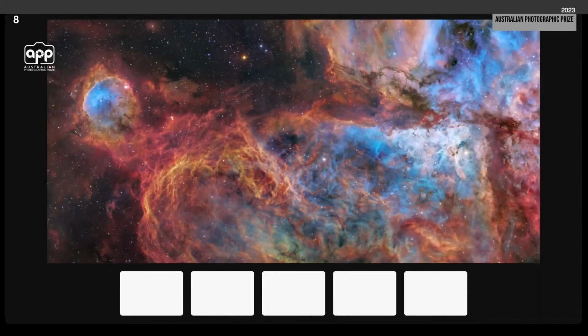Alrighty, the Gabriela Mistral Nebula. This is a two-panel mosaic in an effort to showcase the intricacies of the Carina Nebula, paired with NGC 3324, which is the Gabriela Mistral Nebula at the far left. Brightest nebula in the sky in the southern hemisphere.